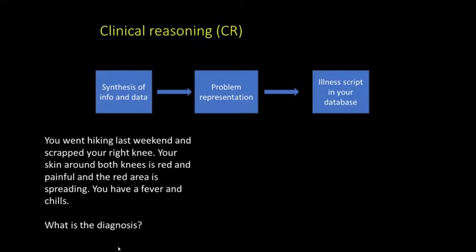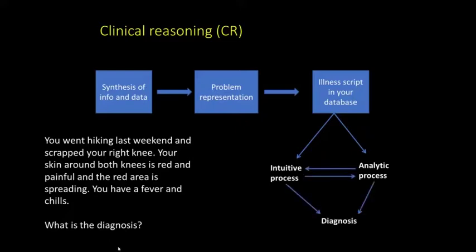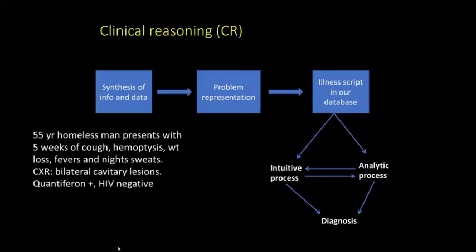Okay? Maybe he's running an Intel 10 or an Intel 1. We are yet to know. But then he looked at the illness script in his database, and via 2 mechanisms that are usually available, one is intuitive and one is analytic. Sometimes they interact, and he came up with a diagnosis. And I would venture to say that in this case, Jordan, it happened so fast that it can only mean that Jordan went through an intuitive process without actively reasoning or trying to figure things out. Now, next exercise, Jordan, you stay out of this one. I'll leave that on the board.